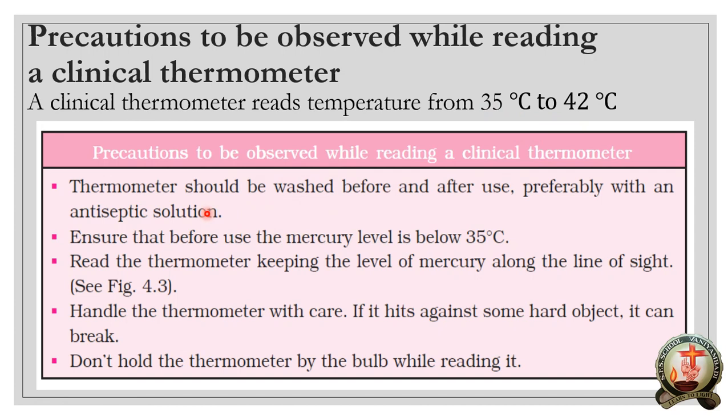The first thing you should do is wash the thermometer before and after use, preferably with an antiseptic solution like Dettol. Why? Because when you keep the thermometer in one person's mouth, there is a possibility that some bacteria or virus may be in the saliva of that person. So when you take it out and, without washing, put it in somebody else's mouth, there is a chance that the bacteria or virus may spread from one person to another. To avoid that infection spreading, before and after use, immediately wash the thermometer with an antiseptic solution.